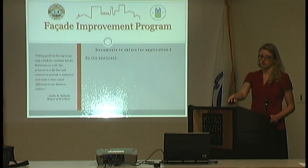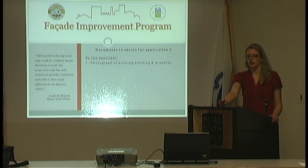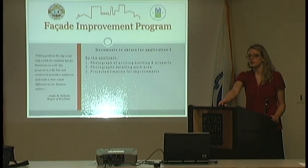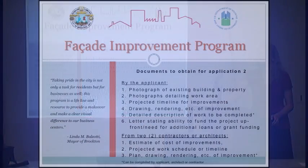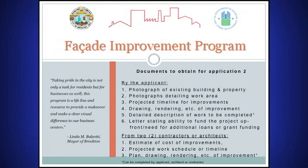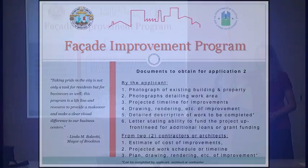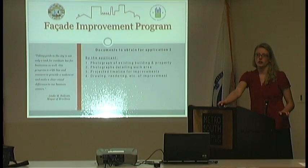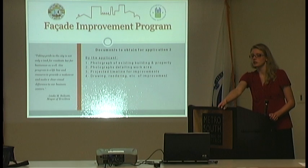Things that you need to do by yourself are photographing the existing building and property and detailing the area where the work will be completed. And then your projected timeline for improvements, so you want to start probably in the spring with your improvements, and you expect it to take some amount of time, just pretty generally what your thought is. And then include drawings and renderings of, or some kind of image of the improvement, so that we know what you're talking about in terms of how it's going to look afterwards.